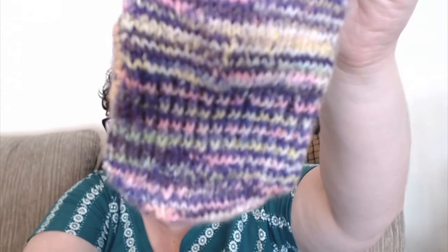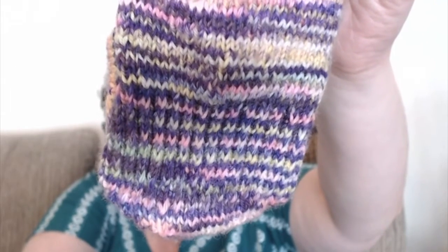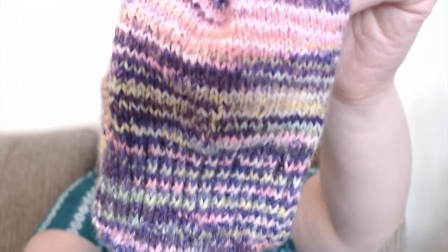I find that everyone wears their socks differently, but I really think that the slip stitch heel gives you a little more reinforcement when it comes to the wear where the back of your heel hits your shoe. That can wear out really easily, and this gives it a little more reinforcement.